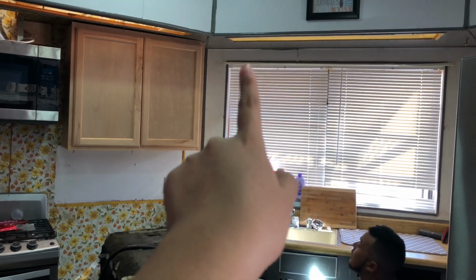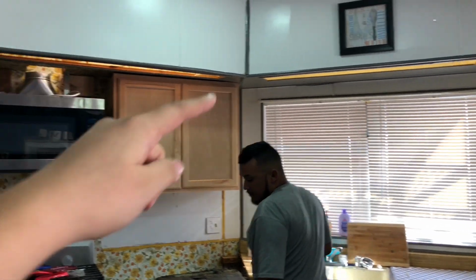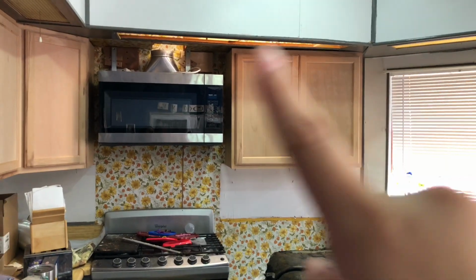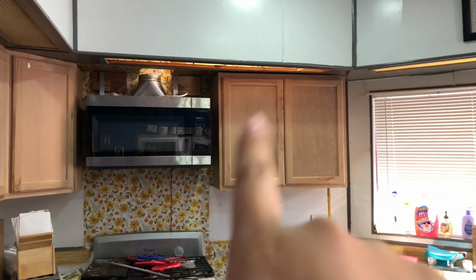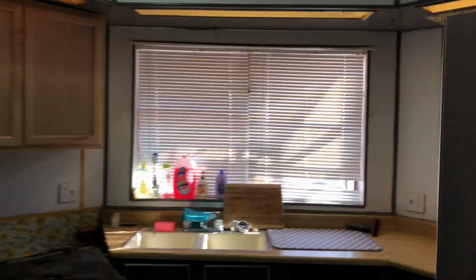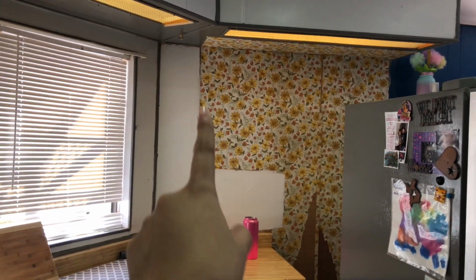And then around that. And then Bert wants to cover these ugly yellow lights. Put like a piece of wood and then put like 2 LEDs under, like on each right here. So it'll be 2, 4, 6, and 8. And then over here, we took off the cabinet that was right here and then the ones above the fridge.